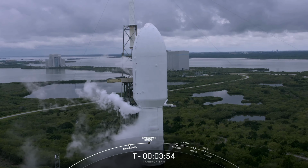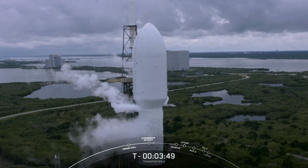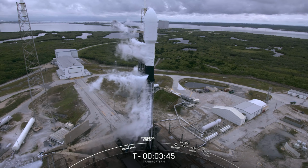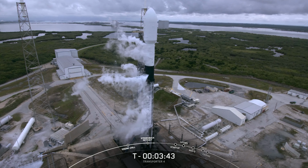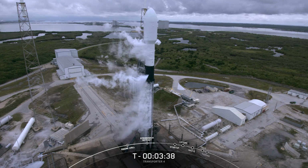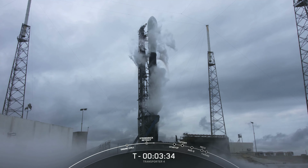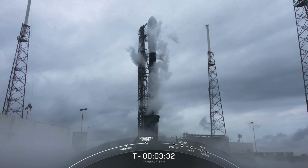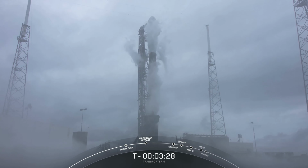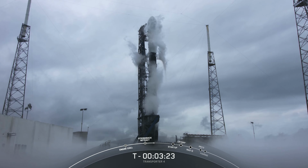Now again, the transporter erector is the structure that provides liquids, gases, electrical connections to the second stage, as well as air conditioning to the payload fairing. You might be able to hear the pops and hissing sounds, and that is from propellant loading, as well as the launch mount and strong back that the propellant is going through. You can see that strong back slowly reclining there from the Falcon 9.